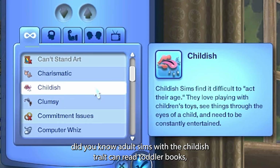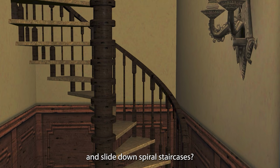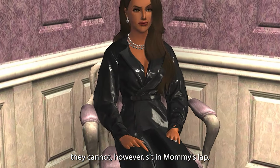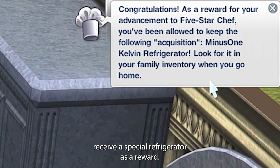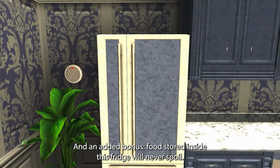Did you know adult sims with the childish trait can read toddler books, cuddle with teddy bears, and slide down spiral staircases? They cannot, however, sit in mommy's lap. That's weird. And lastly, sims who reach level 10 of the culinary career receive a special refrigerator as a reward. And an added bonus, food stored inside this fridge will never spoil.